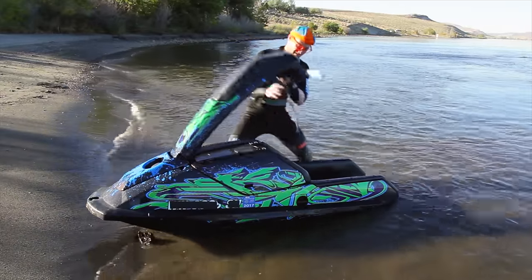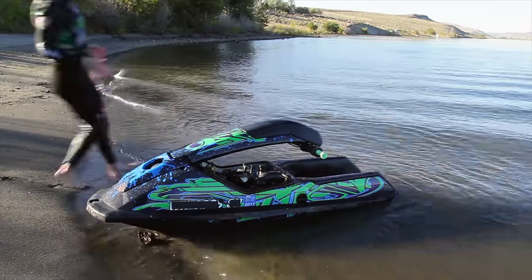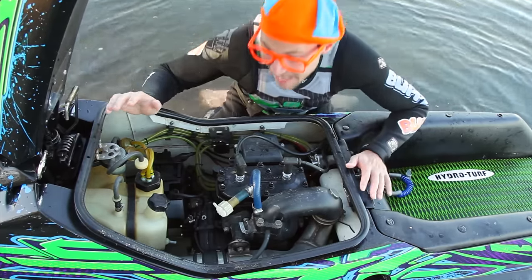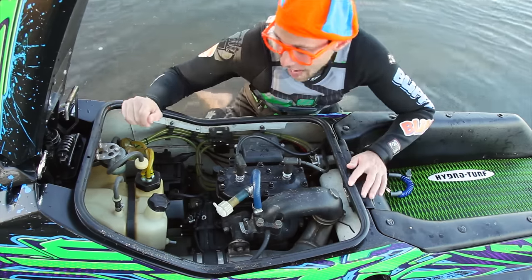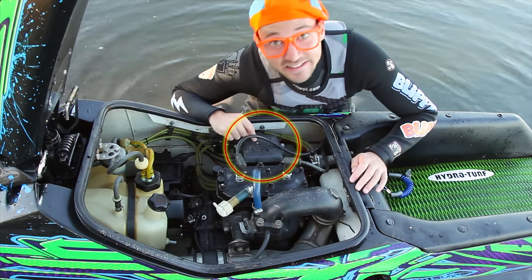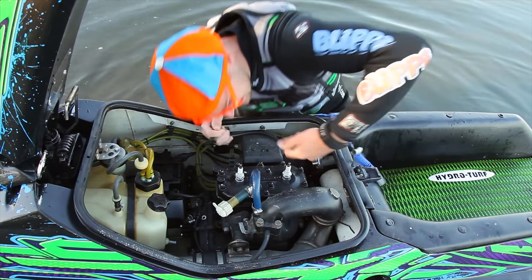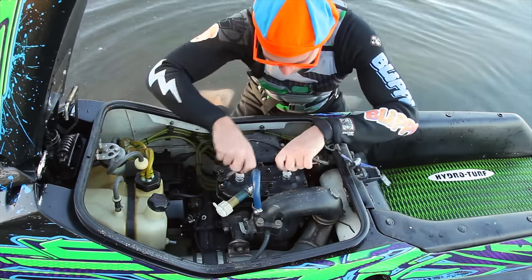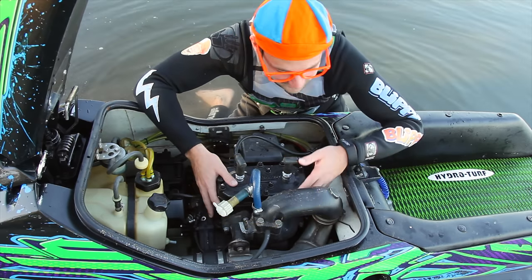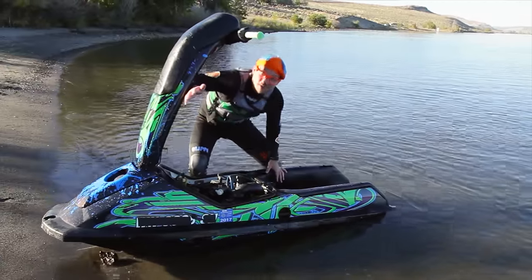Inside the engine. Whoa! This is inside the engine of the jet ski. Wow, we got the gas tank right here, and we got the battery, and the intake, and, woo, my favorite part. The spark plugs. And then we got the engine. This is the actual motor right here. And then the exhaust. Wow, what a powerful engine.